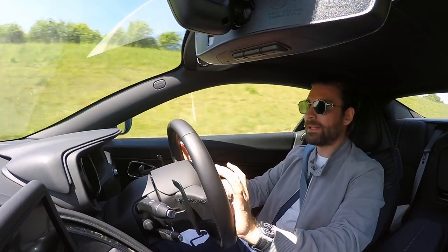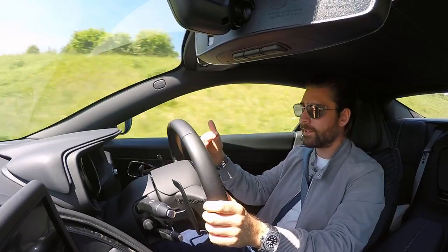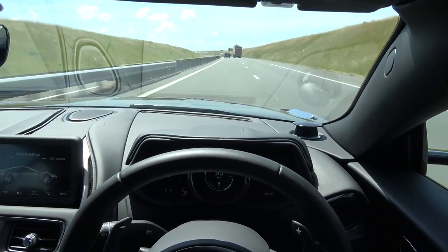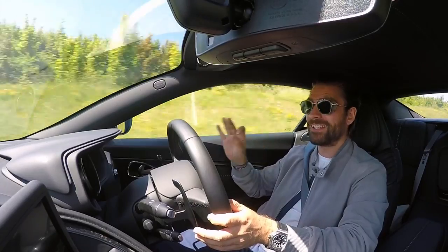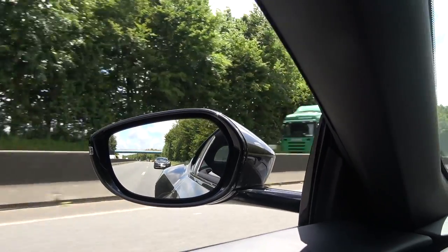Earlier on I was complaining that the brakes, certainly when going slower around town, were a bit bitey, and I still maintain that. But when you're out on the road like this, which, let's face it, is what this car is really all about, it's lovely. The brakes are just right, actually. You can trim off enough speed with very little effort.